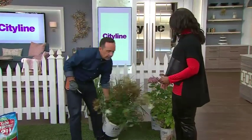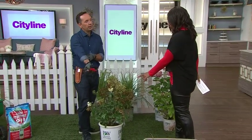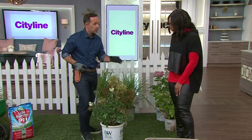Next up, step 3. We talked about clean, weed. Now a little bit about pruning. So this here, the hydrangeas. They used to be hydrangeas.